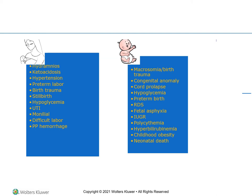These are just basically issues that mom can have and issues that baby can have with a diabetic mom. Ketoacidosis for mom, high blood pressure for mom, can have stillbirth, hypoglycemia, UTI due to nephropathy, difficult labor, postpartum hemorrhage. The baby can have macrosomia, birth trauma because it's so big.